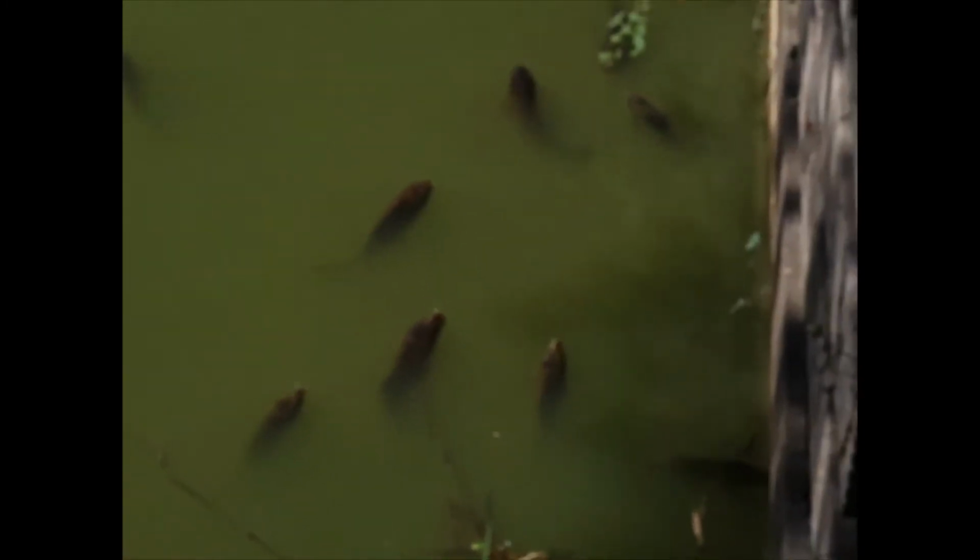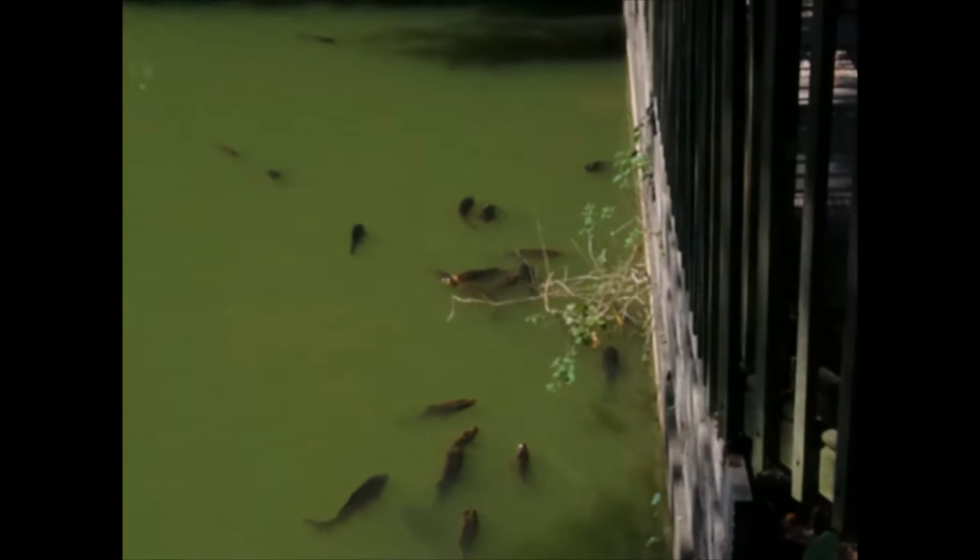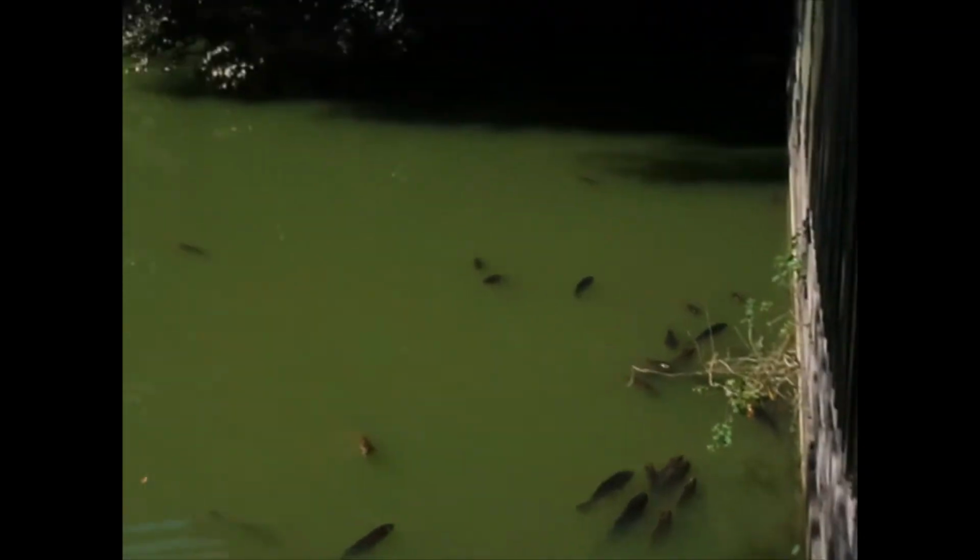Pond here with loads more fish. They keep coming up to the surface. They're all looking at you, Billy. I think they think that you're going to feed them. Like the trout farm all over again.